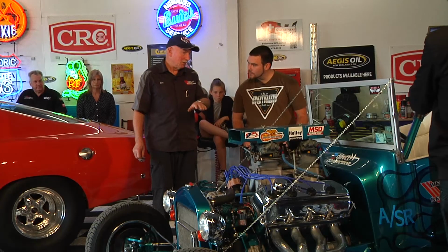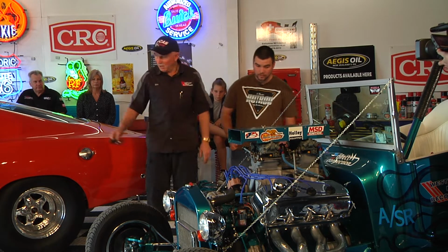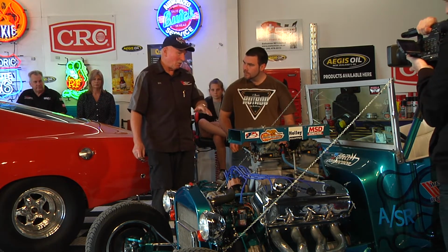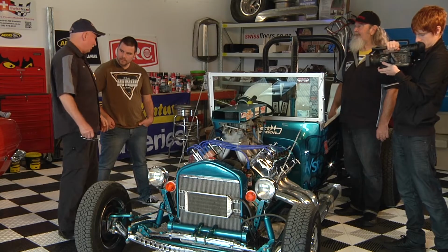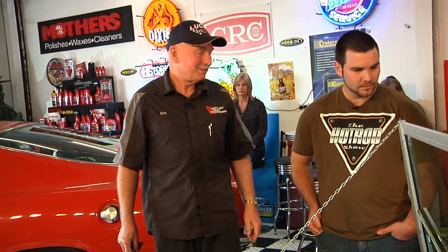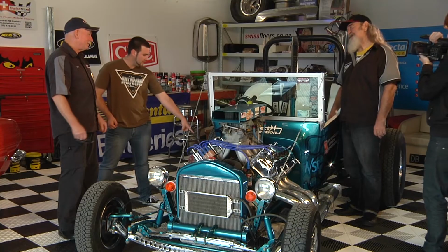That car is a dream to drive on the street. It's like Marion's car. They hear the sound, how they sound very wild and all, but they're both real easy to drive and a real joy. Wow, awesome. How about we start her up, eh, Doug? What do you reckon? I think we better let Eric start it up, Doug.